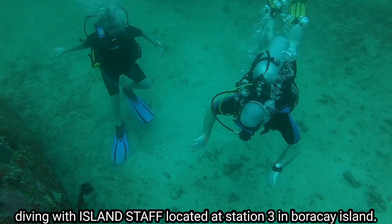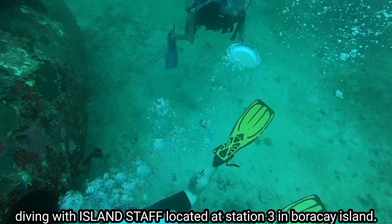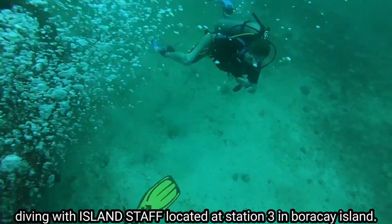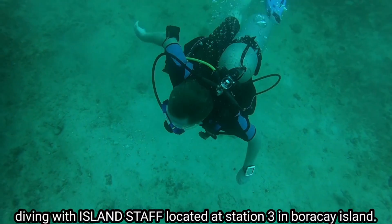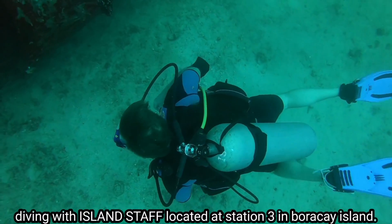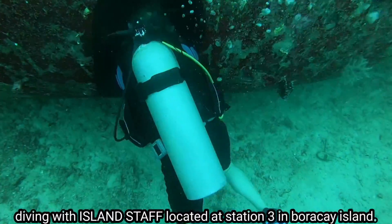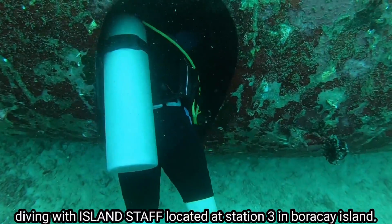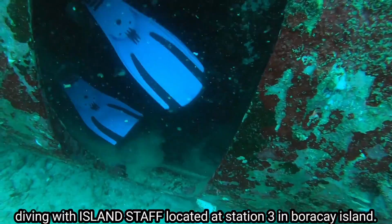Okay, so this wreck is going to be penetrated by the 2 foreigners. There you go. We start going inside. I didn't decide to go with them because I've been to this wreck already. So we're just showing you that they start penetrating from the back part and they end up on the front part.